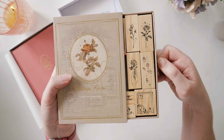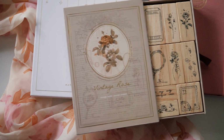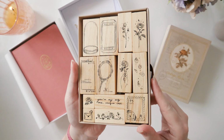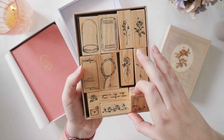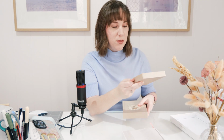It's so pretty. And I really like the way they do their stamp packaging, trying to do this without them all tumbling out. Gravity, where it's like a little drawer. You know, there's a ribbon pull on the end and easy access. So we've got 13 stamps in here, and they're a really nice variety. Some of them look like tickets or stamps, some of them look like roses in various stages of opening. Roses on a vine, there's a little envelope, and there's a cloche as well. Is that how you say it? Cloche? So you could stamp that in tandem with the flowers, and that would be really cute.